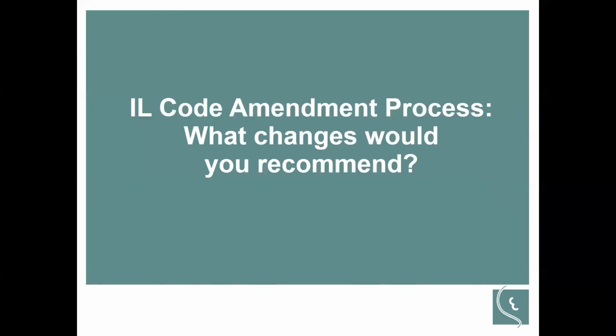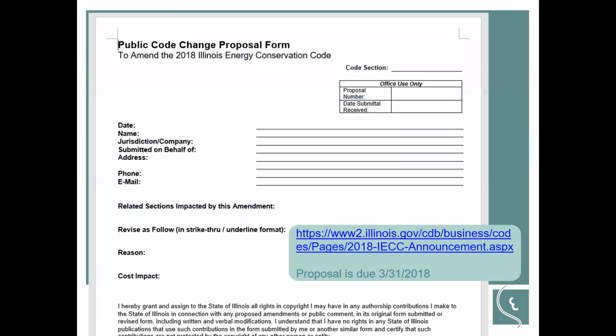So for Illinois to adopt the 2018 IECC as the Illinois Energy Conservation Code, the state goes through the amendment process. And this shows a form of the public code change proposal form. Illinois is one of the states that adopt the most recent model energy code.